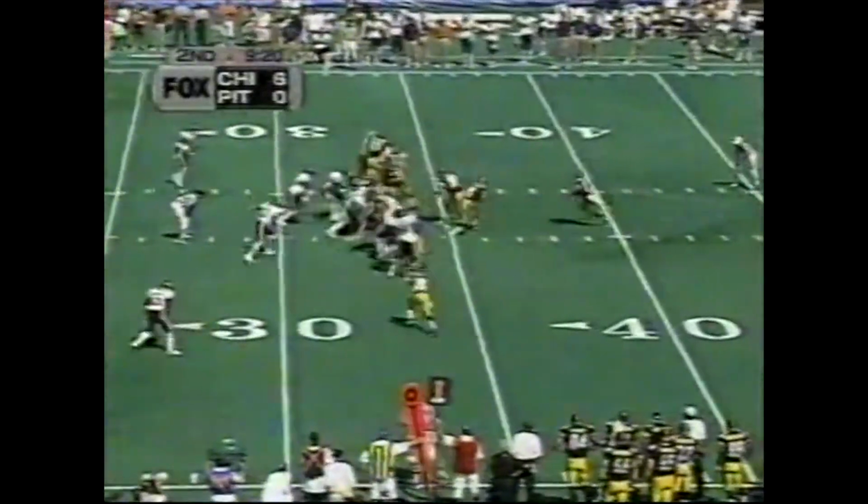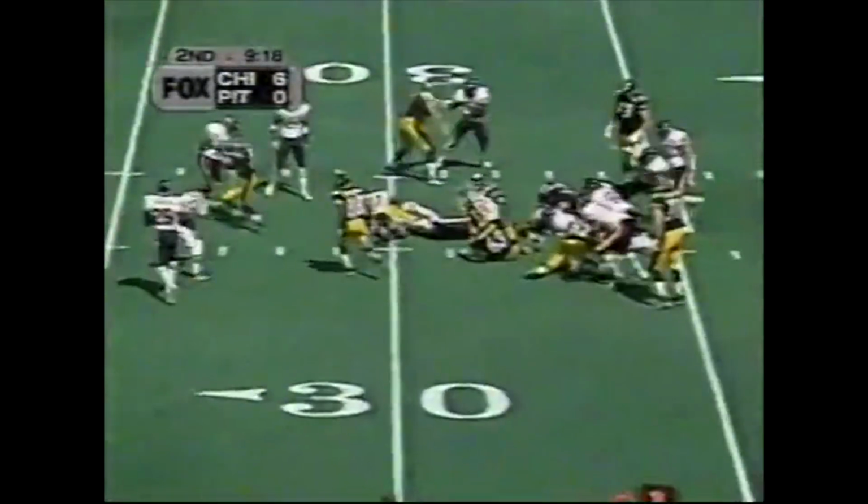A 42-yard run by Bettis. Inside the 30. Tony Parrish made the stop. That's Pittsburgh Steelers type football.